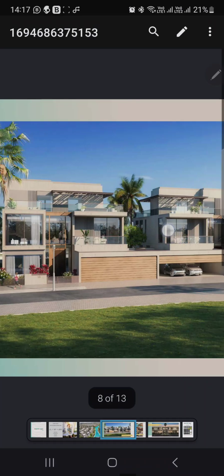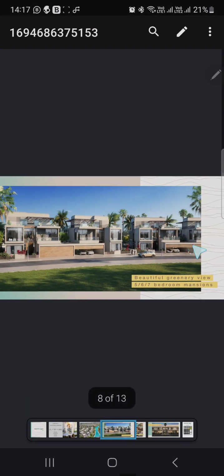As I said, this is a 3 kilometer long crystal water lagoon, which will obviously offer a beach over here, some kayaking activities and water sports for your family and loved ones. Moving ahead, these are some renders of how the exteriors of the mansions will look like: the 7, the 6, and so on.